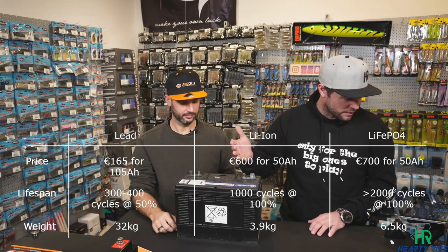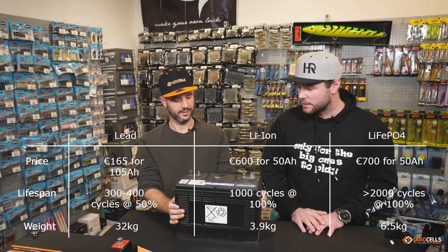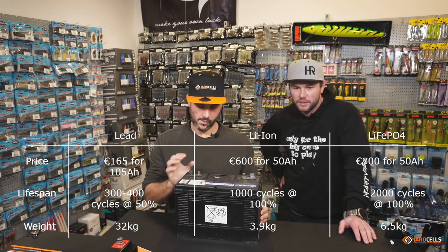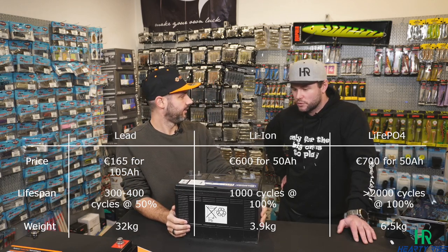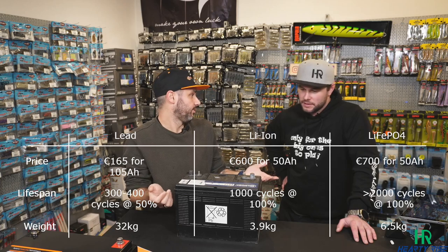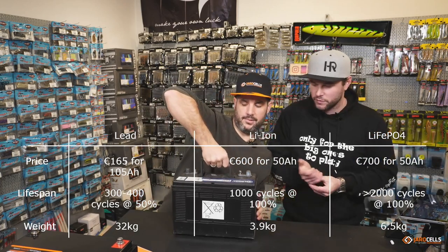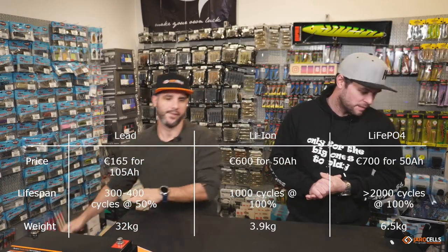Yeah, 105 ampere hours, 36 kilos. So that's a beast, eh? Indeed a beast. Almost impossible to tag along on the belly boat. You can put one in and it's used quite a lot on regular boats. Though it's cheap, and that's a plus. What I have put here is the price, €165 for this battery, for example. It's bad for your back also.